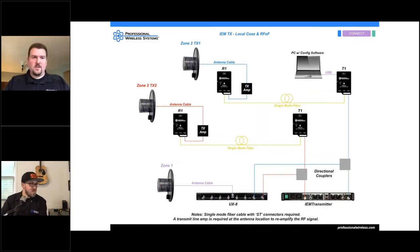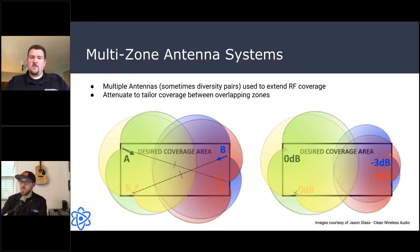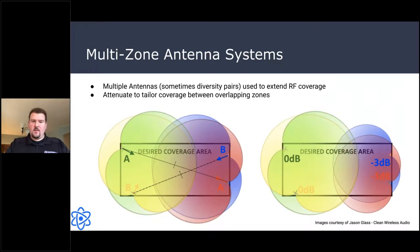All right. So we're going to touch a little bit on multi-zone systems. And we already talked a little bit with this IEM application about multiple zones where we're trying to separate our two different zones so that you're either in zone A or zone B and you're not in this overlap area, because that's usually where things get a little wonky, a little bit not optimal in there.